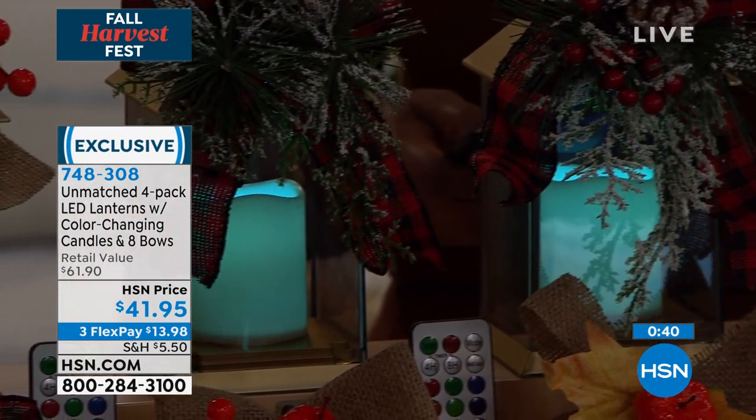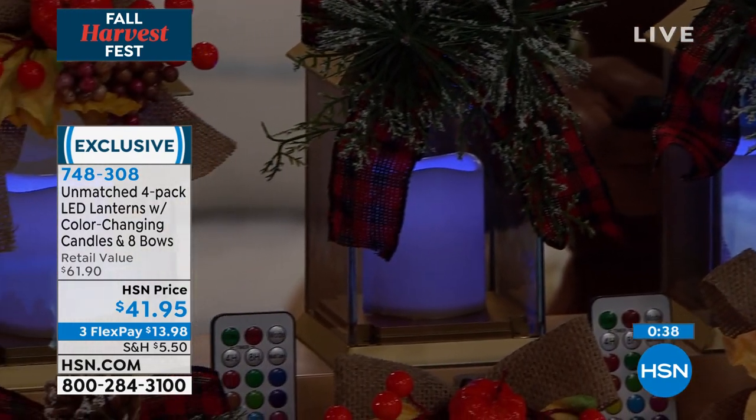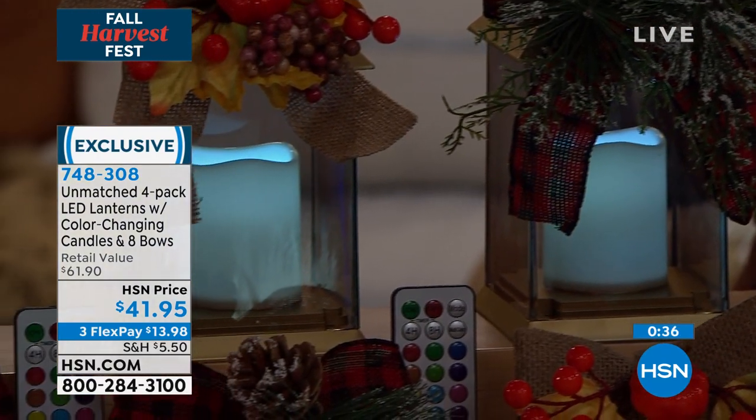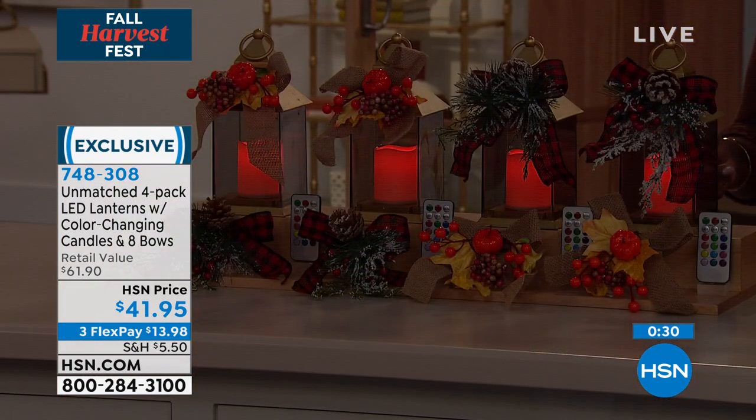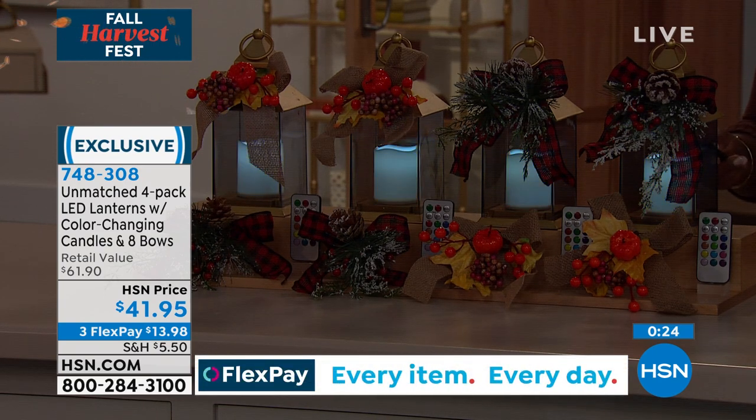By the way, remember, you do get 4 remote controls. If you'll notice, I'm just randomly going through the colors so that you can see the color changing. These are great. I wanna know what your favorites are. I wanna remind you that we give you 8 of the bows, and so they are all included along with the 4 lanterns. The only thing that you'll need to add are, of course, those AAA batteries.